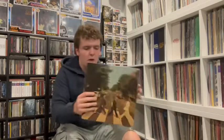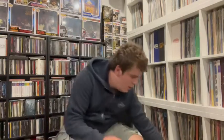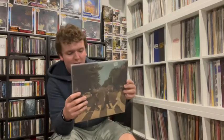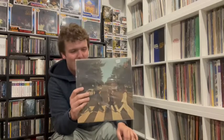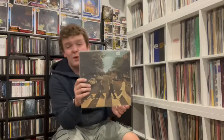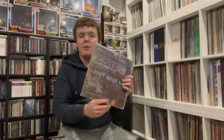This is another Apple label. This one's a little beat. Put this over there. The others are mint. And this is another. I have a lot of copies of this. I could probably upload a few or sell a few, but another better condition copy of Abbey Road on the Apple label. Like I said, that's probably the best album of all time. Gotta have at least 10, right?